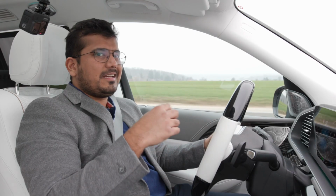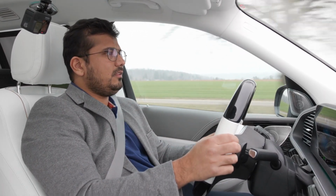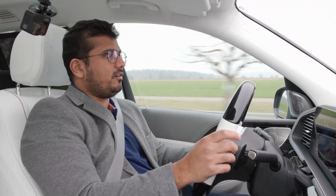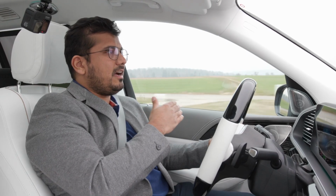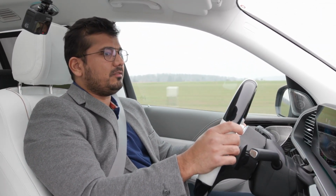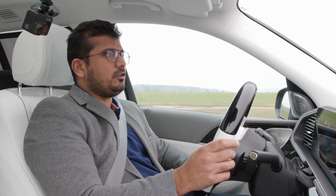But what again takes a little bit of getting used to is how the body just stays so level. Another thing I notice is because of how tall the sides of this SUV are, the cars that are passing, I can feel the wind that they're pushing onto this large surface a little bit more prominently. But visibility is really great.